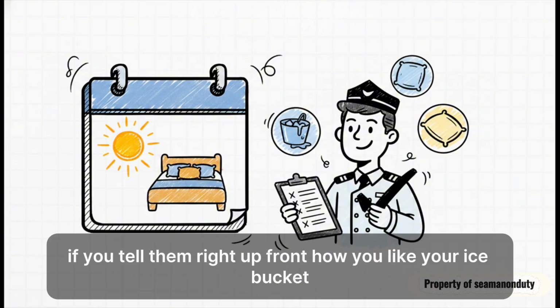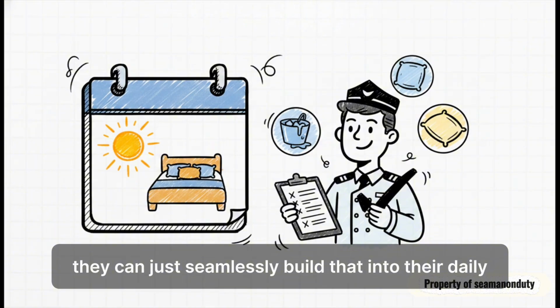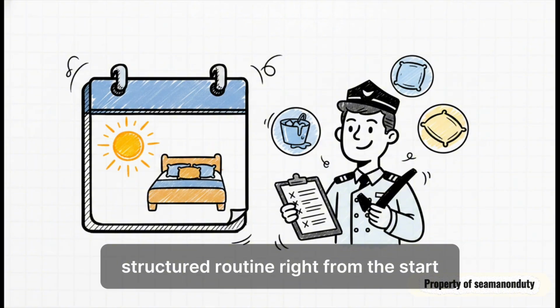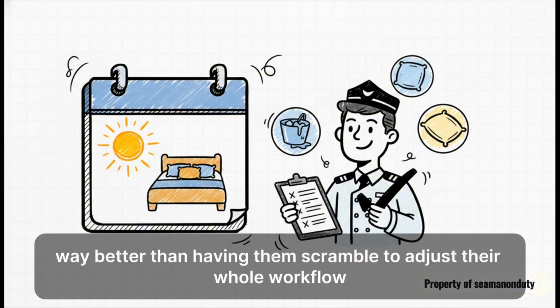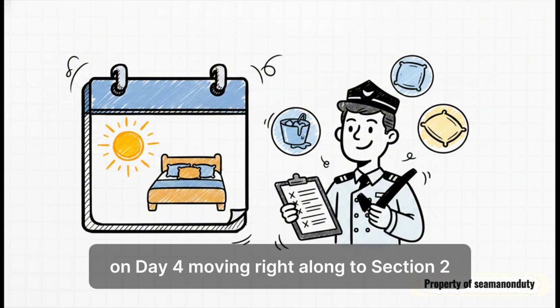If you tell them right up front how you like your ice bucket or exactly how you want your bed configured for the week, they can just seamlessly build that into their daily, structured routine right from the start. It's way, way better than having them scramble to adjust their whole workflow halfway through the sailing just because you finally worked up the courage to ask on day 4.